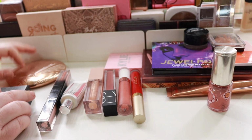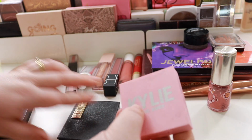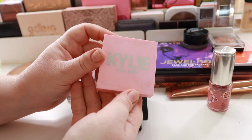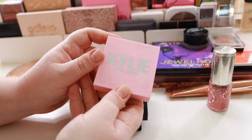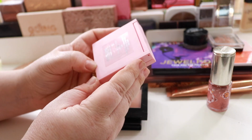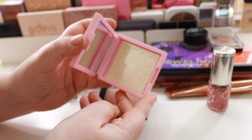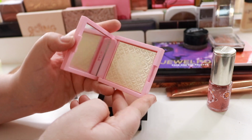Then while we're on powder, let's just continue on the powder train. I didn't really wear highlighter at all for 2 weeks. If I did, it was a bit of cream highlighter, but I didn't use this. This is the highlighter pressed illuminating powder in Ice Me Out. I didn't go anywhere, I didn't socialize.